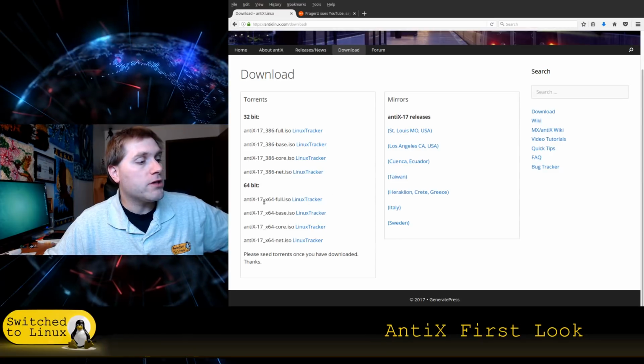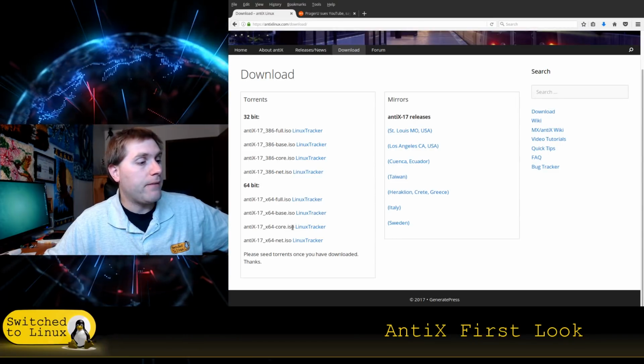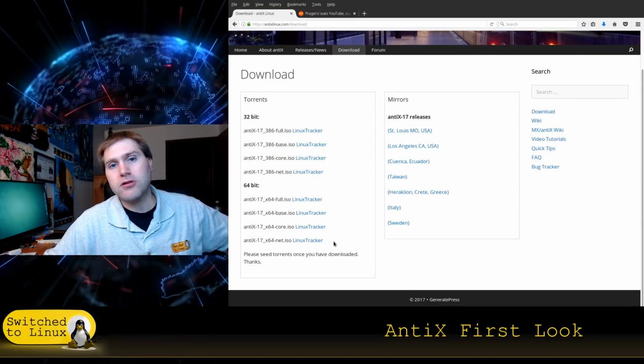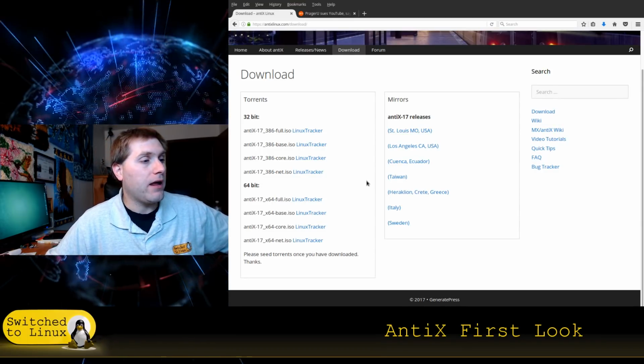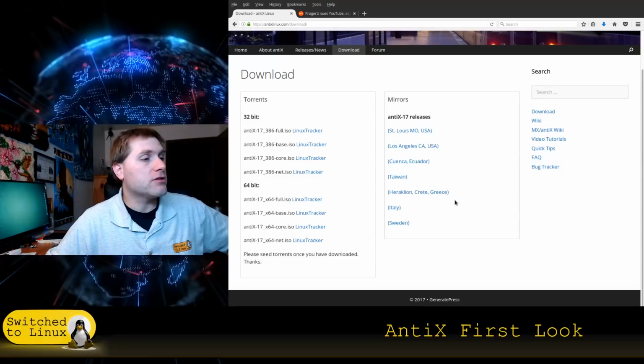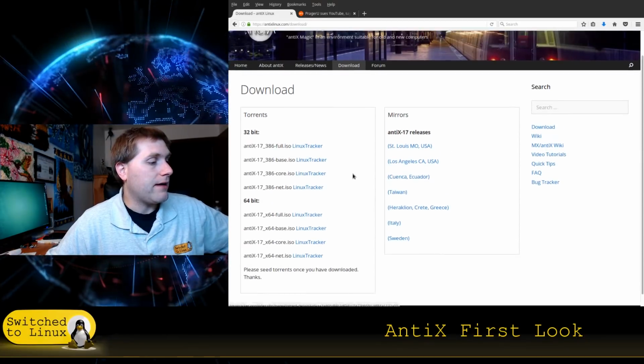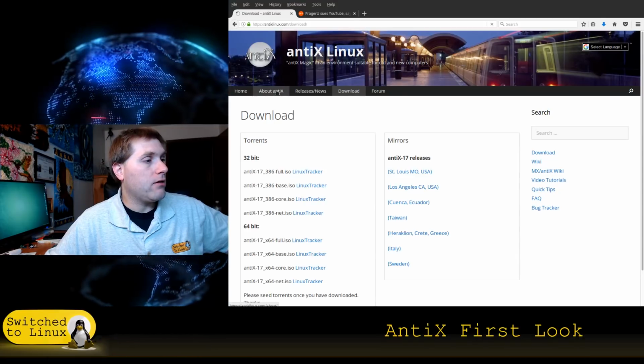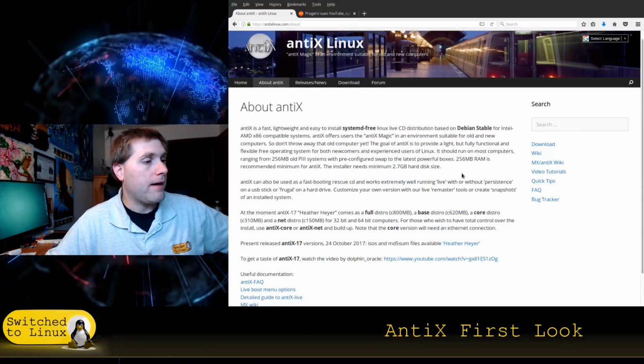Head over to the download page and you can get 32 and 64-bit versions. You have the full, which has all of the different window managers. You have a base in here. You have a core and you have a net installer. So there's options for anybody. There's a series of mirrors which will take you to torrent download versions. There is a forum over here, and then you can get information here about AntiX.